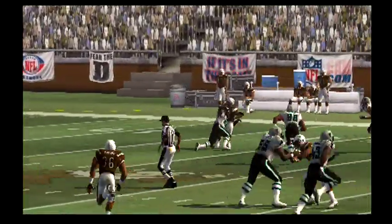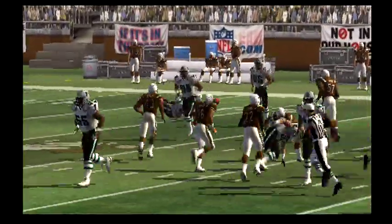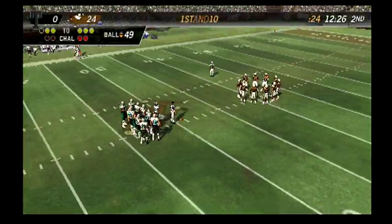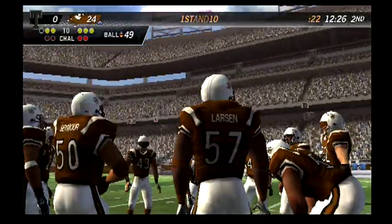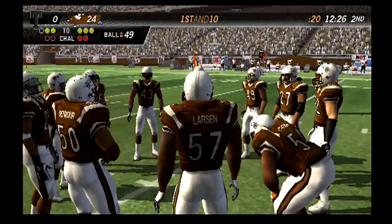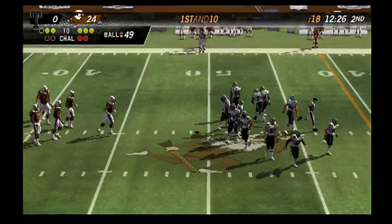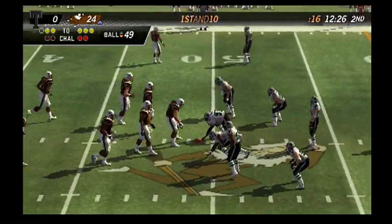From the 40-yard line. Duncan doesn't have a whole lot of room to work with, getting it to the 49. Ball right around midfield. Ball on the 49-yard line.